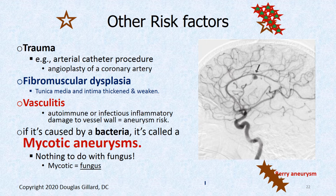What else can increase your chance for an aneurysm? Trauma, especially from a catheter procedure like an angioplasty of the heart. Fibromuscular dysplasia, I think we talked about that when we talked about what can turn on the RAAS. But remember, that's a thickening of the tunica media. Vasculitis is inflammation, whether it's an infection, a bug-caused inflammation of the tunica intima, or an autoimmune attack on the tunica media. That's an inflammation of the vessel, and after it's healed, that can leave that vessel more susceptible to injury.